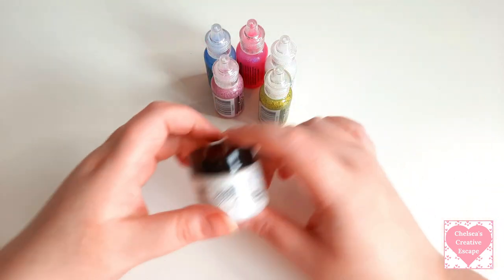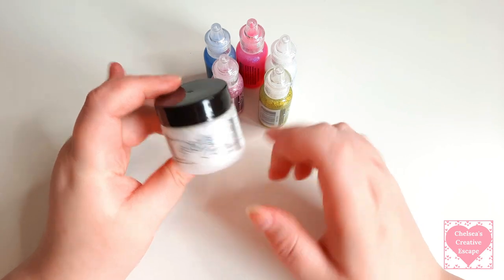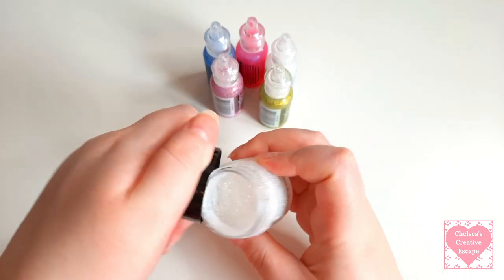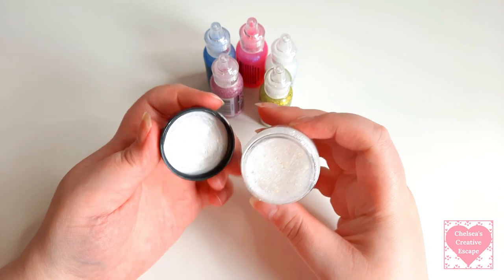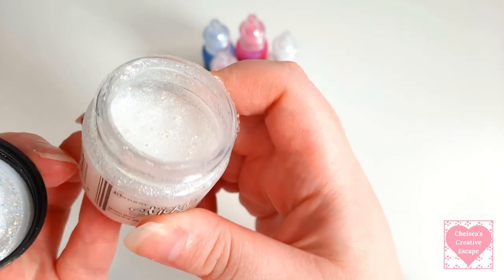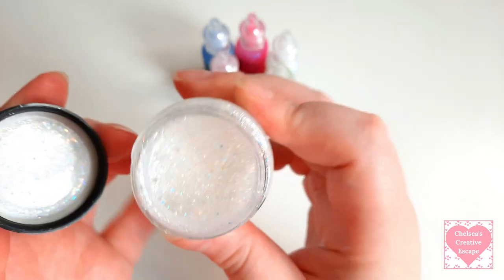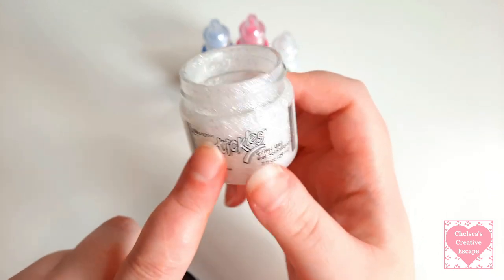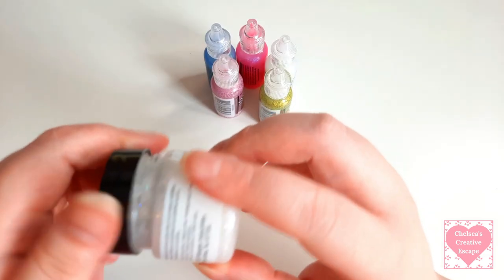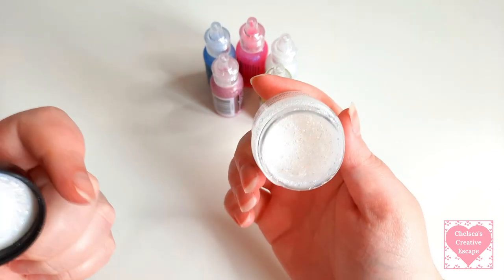I also picked up this Stickles glitter gel. I don't know how much this was, I think it was like £5 or something. And I just thought, ooh, this looks very pretty, so I decided to pick that up. I have used that on a few pages, and it's really gorgeous. I do want to get some more of these gel ones eventually, but I don't think I need anything else for now. It's clear, so it can pretty much go on anything.